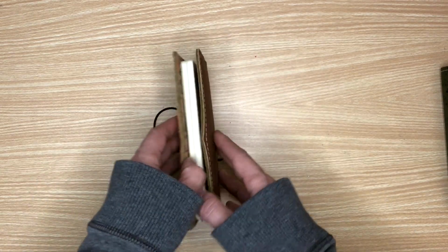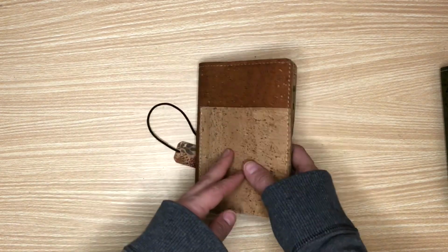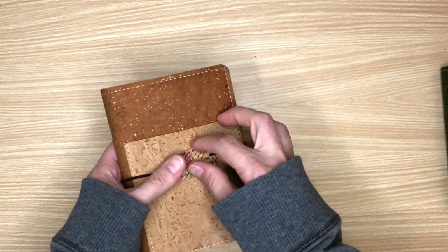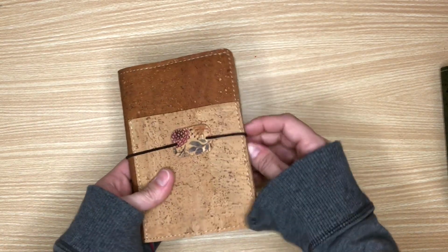I like to keep it separate because I forget a lot on what I read and what I've read. And GoodNotes, is it GoodNotes? Goodreads, it's Goodreads.